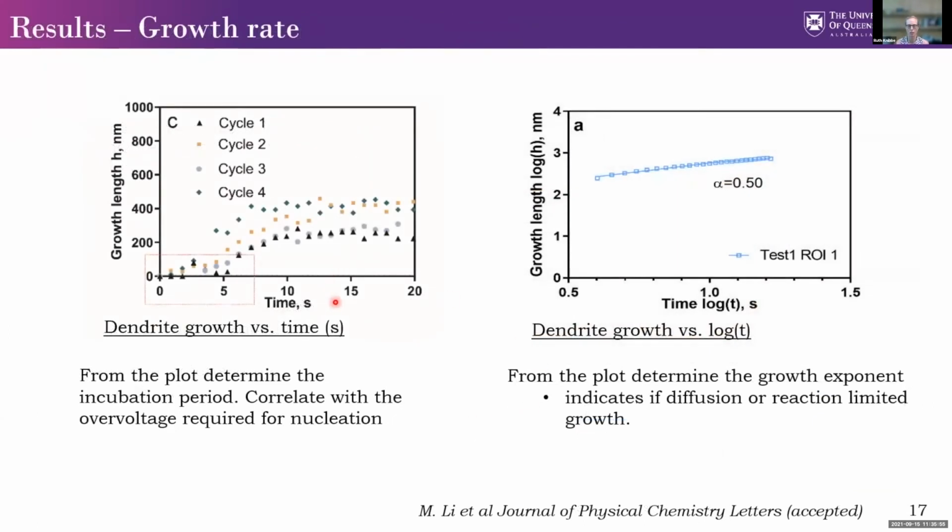These are the results we've got, looking at the incubation time and then the growth rate. Another important thing to highlight is the liquid flow. If you ran this in a static condition, you would probably hit a diffusion limitation. You need a continuous flow because you need to continuously supply ions. If you run it in a static cell, it's going to change your growth mechanism. So understanding what flow rates you require is important in designing your experiment, because if you run it too low, you're going to get a mass transport limitation, which could be problematic.